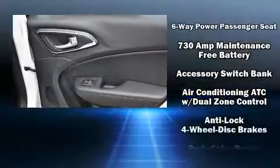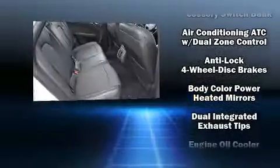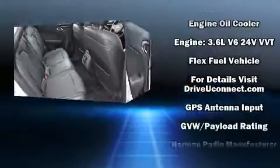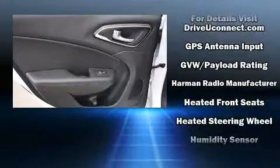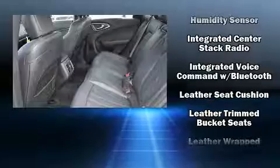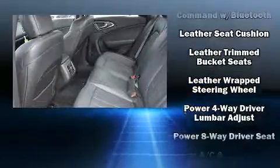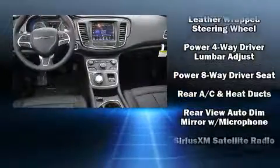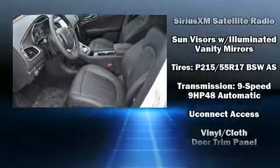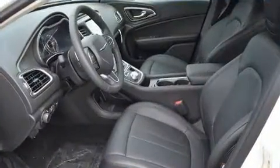Chrysler also prioritized safety and security by including dual front impact airbags with occupant sensing airbag, head curtain airbags, traction control, brake assist, anti-whiplash front head restraints, a panic alarm, and four-wheel disc brakes with ABS. This car was designed with safety in mind, allowing you to drive with even greater assurance.